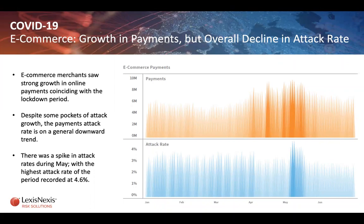So certain targets in the e-commerce space start to see where that was going, but that main lockdown period, and then it's eased off slightly, but the ease off is still at a higher level than the original starting point, going back into last year.